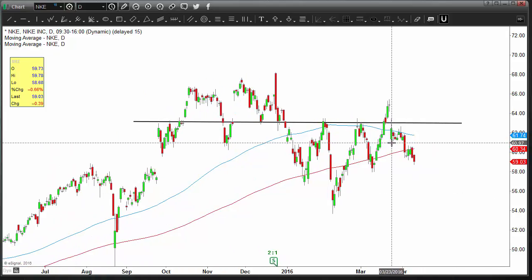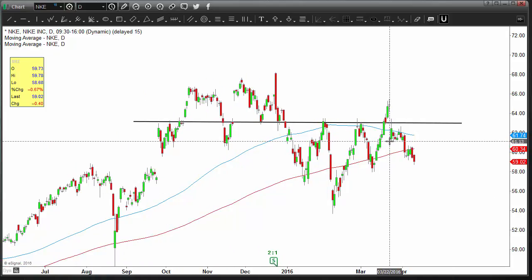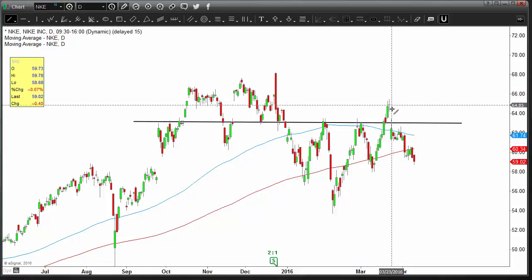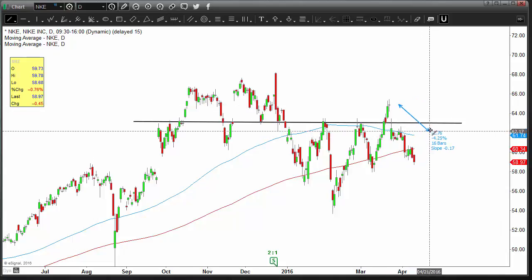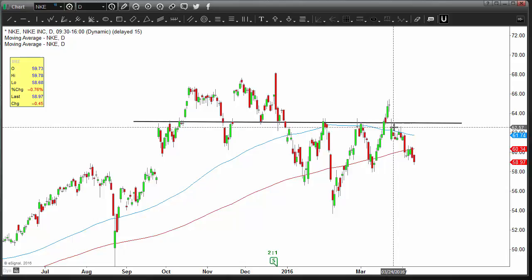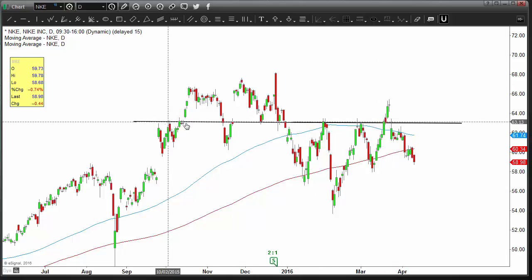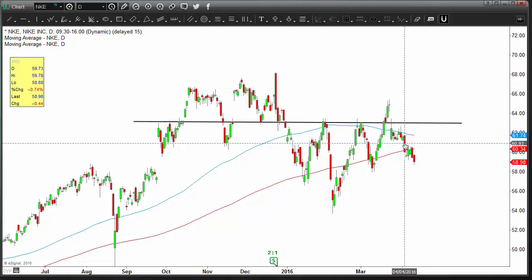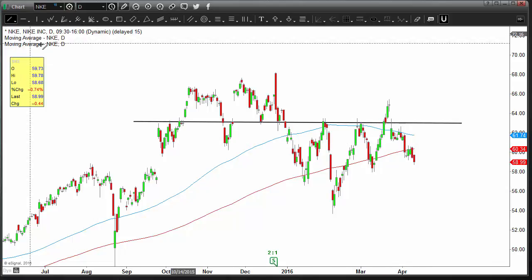So what then happened is the company reported earnings on the 22nd of March. The very next day, the 23rd, they gapped the stock lower, closing it down about 4% on the day. You can see that gap down here, right back below all this confluence resistance, more or less. Then we had confirmation selling on the 4th of April take place. So let me quickly mark this.